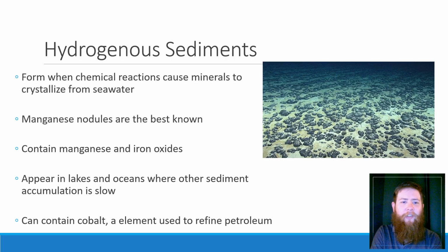All right, hydrogenous sediments. These form when chemical reactions cause minerals to crystallize from seawater. This picture shows a whole bunch of manganese nodules on the ocean floor there. These guys contain both manganese and iron, and they occur in lakes and oceans where other sediment accumulation is low. They are just these chemical reactions pulling this out of the water and forming these solid nodules. They can contain cobalt, which is an element that we use to refine petroleum.